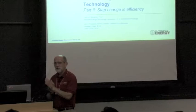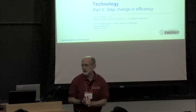The thing you're looking at there, which is bouncing back and forth, we're going to talk about in this first session: a rotating detonation combustion device.